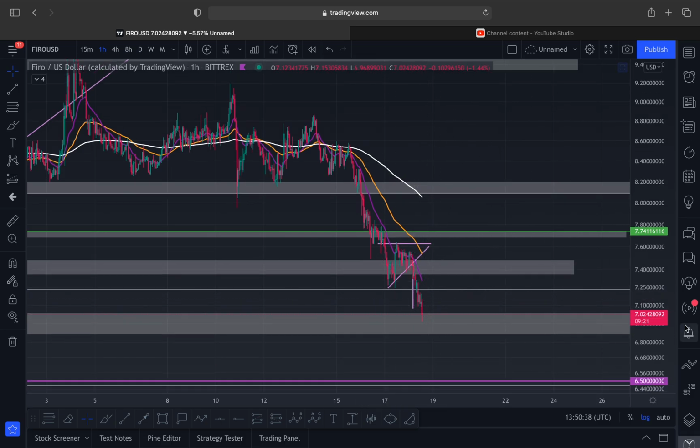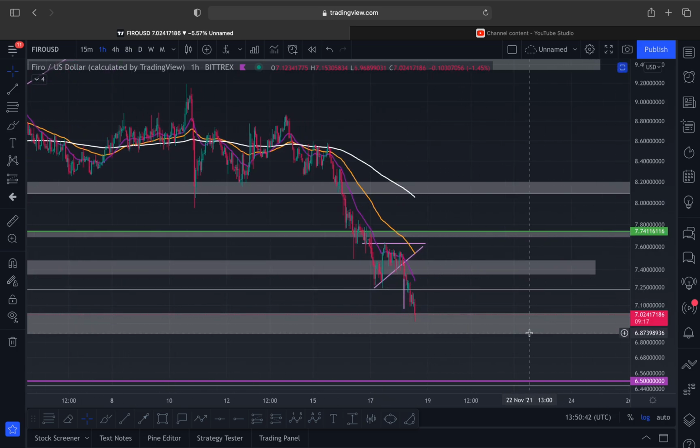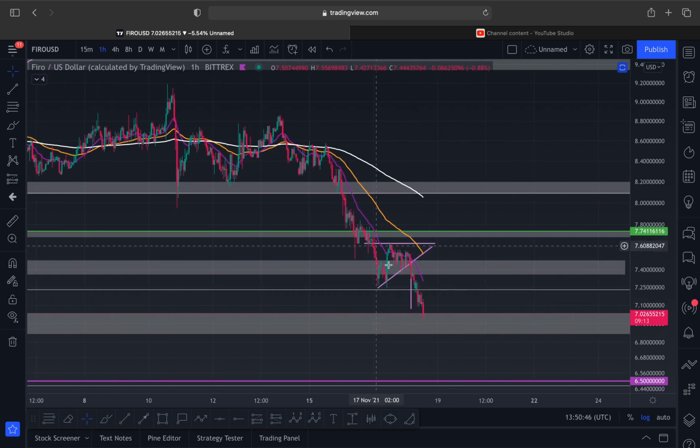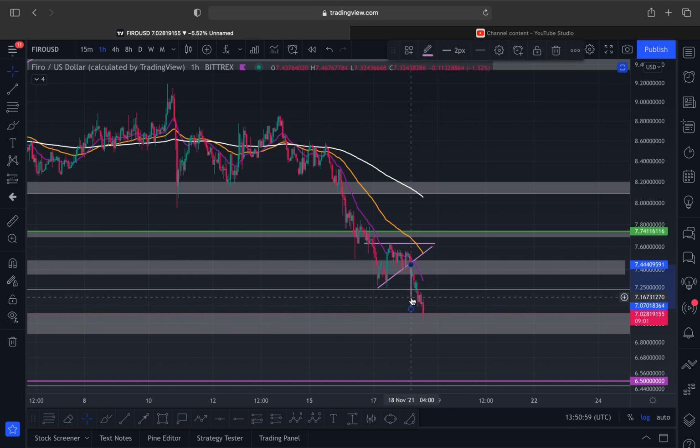So we could wick up in the next, well, this is the 1 hour, so it's a small time frame, so it's going to be choppy now. We need a bottoming out structure, something like a double bottom, or ascending triangle, or an inverse head and shoulders. But obviously we saw that this one didn't work, and so we fell to the downside and had a technical target at $7.07, and that's now been met.